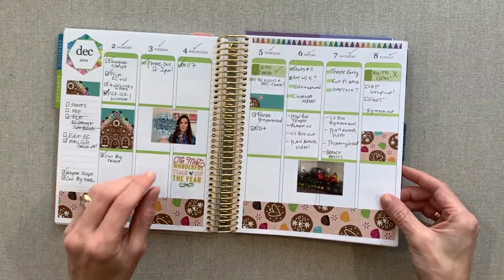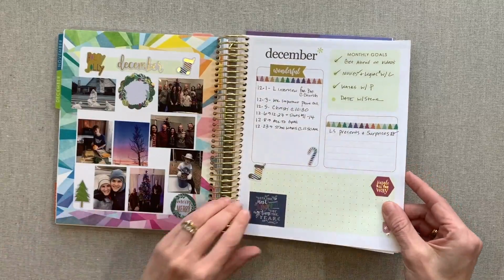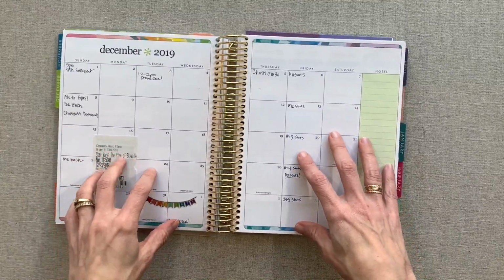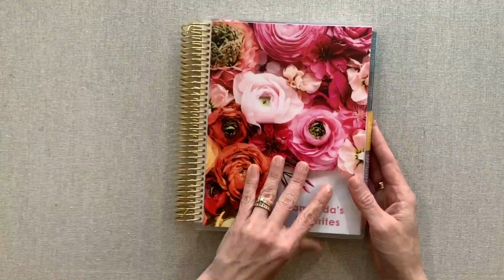I don't have to use the bottom boxes a lot because I use a daily planner also. Anything I go through and write here on my monthly spreads are kind of just for keepsake for me to remember as I look back in this book. That is my ERIN CONDREN.